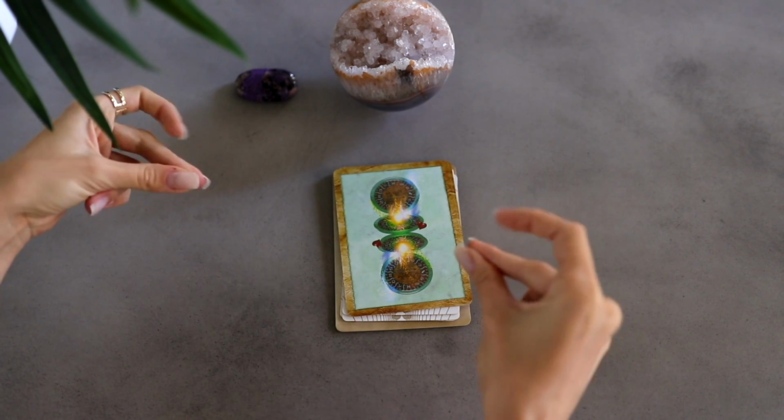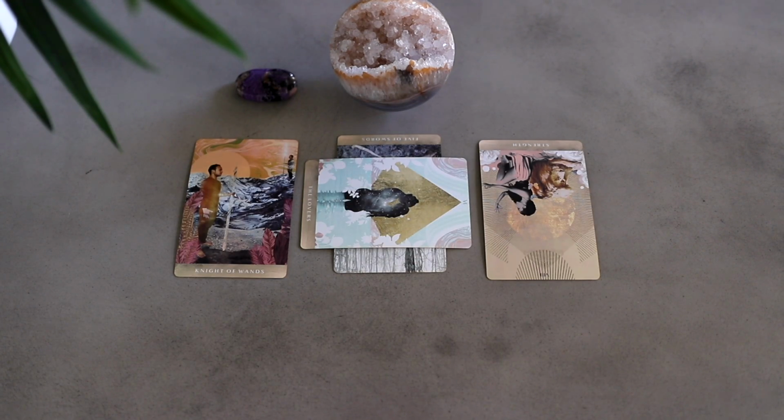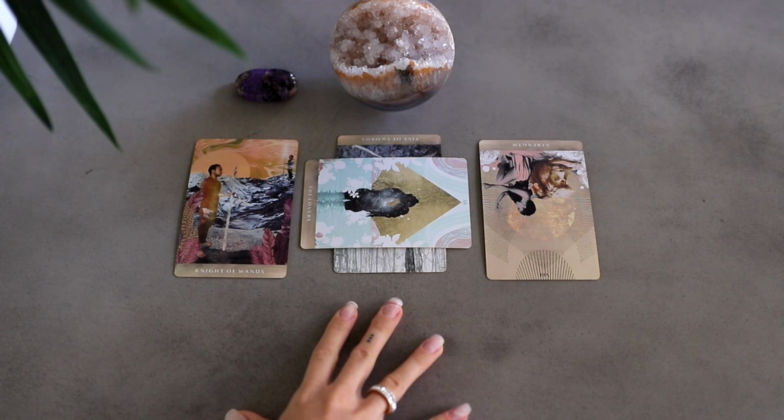All right, so pile number two, let's find out what you guys need to hear right now. So let's get started. All right, so pile number two, this is what we have for you guys. We're doing a little bit of a different spread.